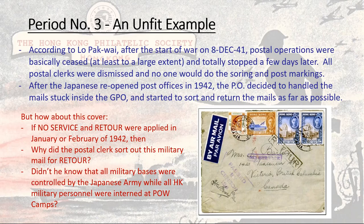I mentioned that most of the forced mails are without the return address, but I suppose this one has a return address. And that's why someone has applied the Low Surface and Retour chops on it. But if the chops were applied in January or February, when the war had ended and the Japanese army had taken over all the military bases and all the Hong Kong military personnel were interned at prisoner of war camps, then why did that postal clerk intend to return this letter back to the military base?